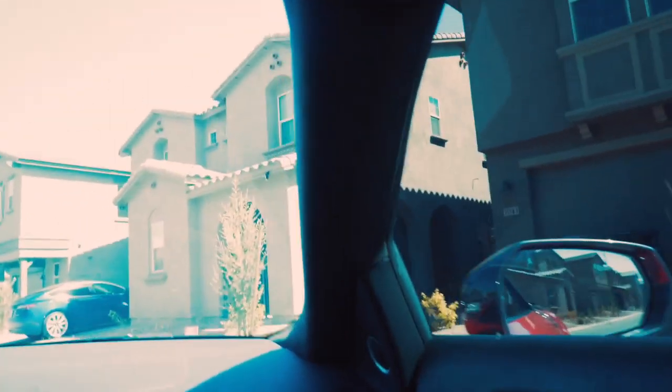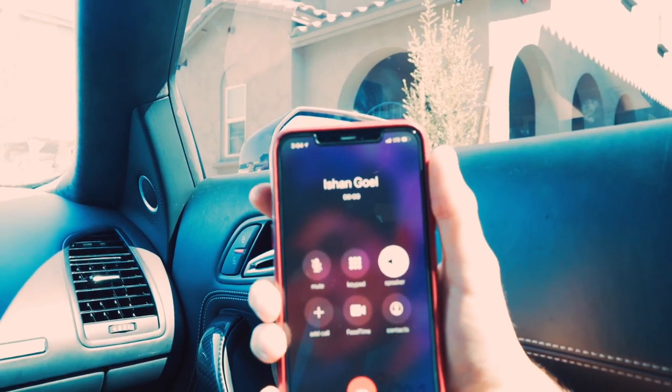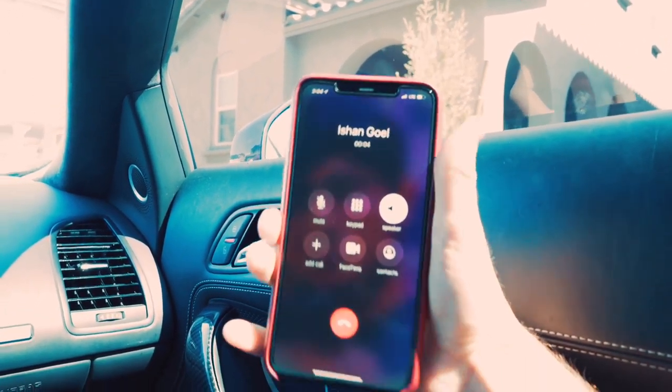All right, we're pulling up to Ishan and Karen's now. Here we go. Yo, what's up? Yo, we're outside. They're outside. All right, perfect. I'm in a cardboard box. I'm about to scare them. Yo!